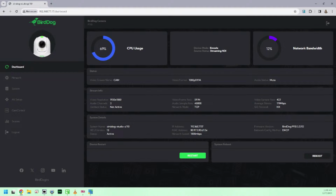The first is device restart. If I log in, I can restart the NDI stream here, or I can reboot the device for a soft power cycle. It's not a full power cycle because the power never leaves it, but it basically restarts the main board in the camera and starts everything over. This device restart restarts the NDI chip, so if you make a resolution change or a network protocol change, you hit restart video or device restart, and it will set that up for you. If you need to do a full power cycle and let it boot up again, you would hit system reboot.